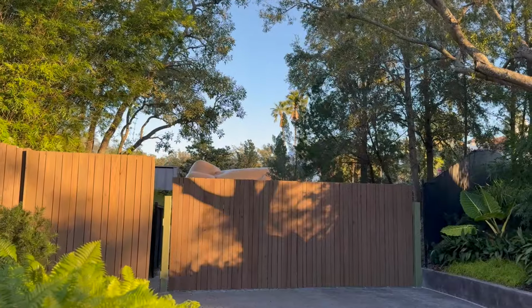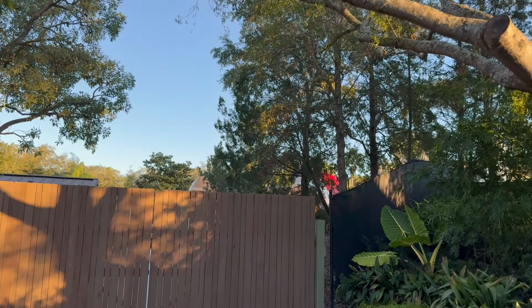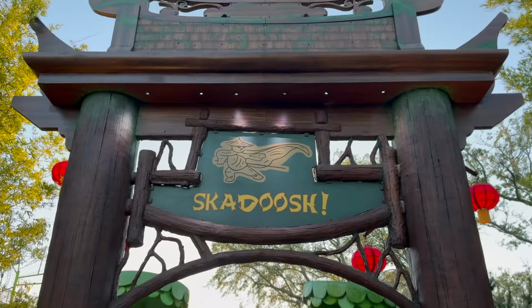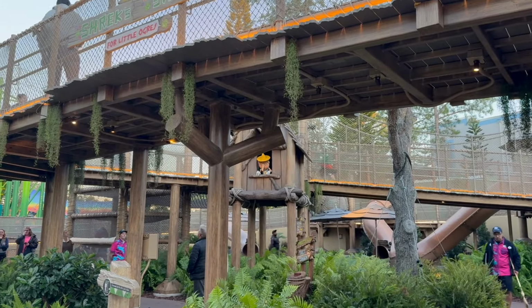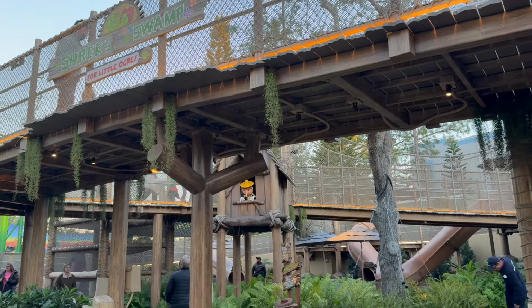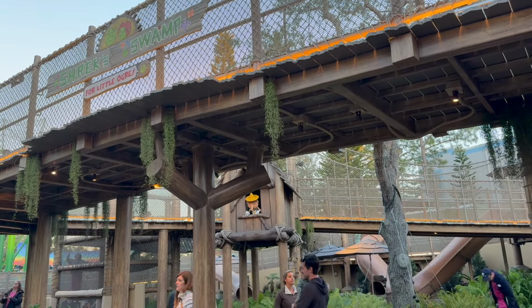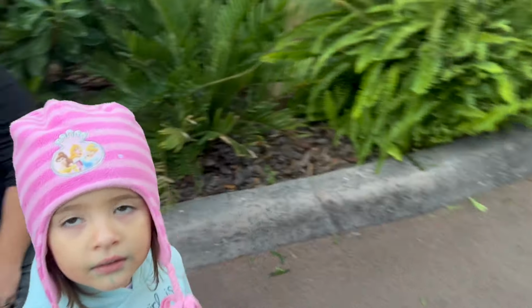This is pretty cool. We're in the Kung Fu Panda area, but you can actually see right here, the floats for the parade are coming out from the backstage area. Skadoosh. This right here is Shrek's Swamp. And check out Pinocchio directly ahead of me right there, looking out of that little window.